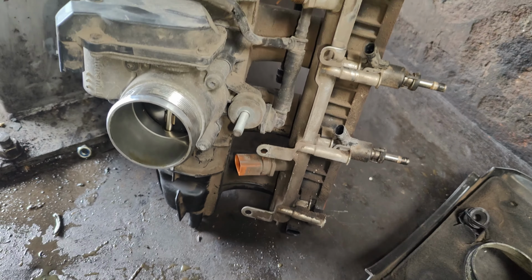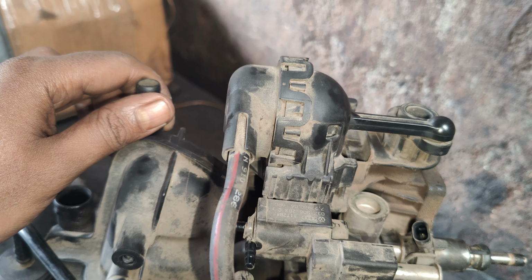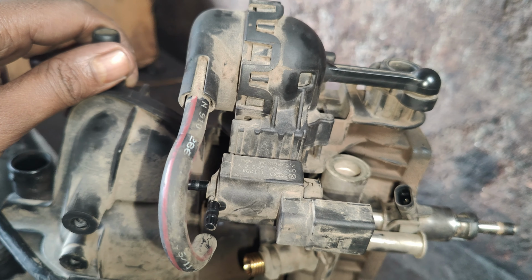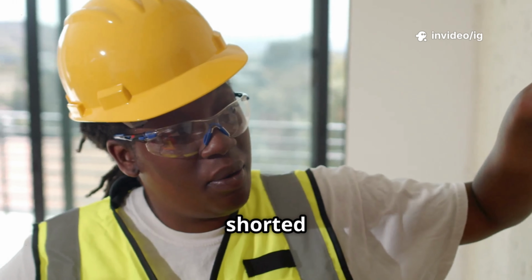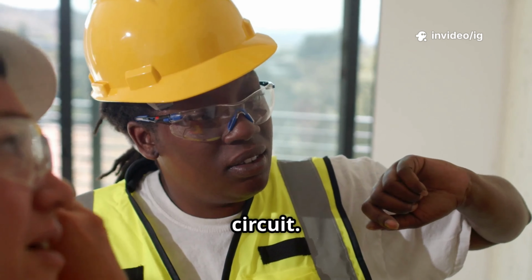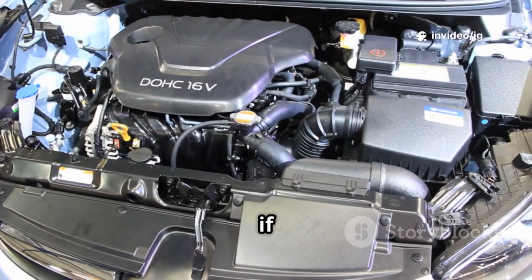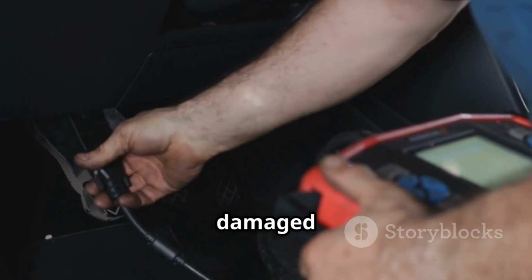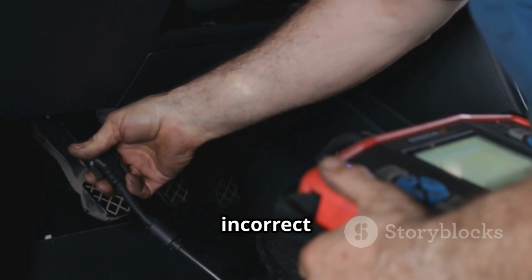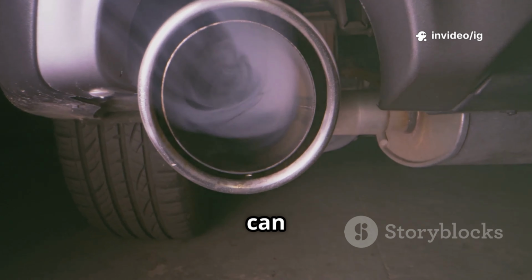Common causes of P0662: faulty intake manifold tuning valve, IMTV, actuator. If the valve fails, it won't adjust airflow properly. Wiring issues, high voltage or corrosion. Frayed or shorted wires can cause high voltage in the circuit. Failed IMTV control solenoid. The solenoid moves the valve. If it's malfunctioning, the system won't work. PCM malfunction. A damaged powertrain control module can send incorrect signals to the actuator. Vacuum leaks in the intake system. Leaks can cause incorrect air pressure affecting the IMTV.